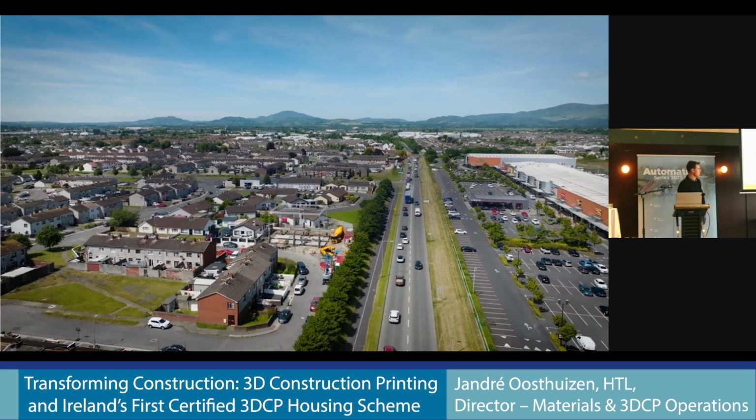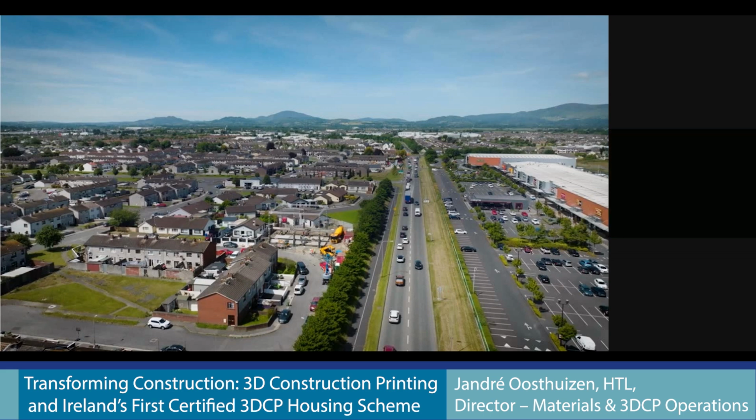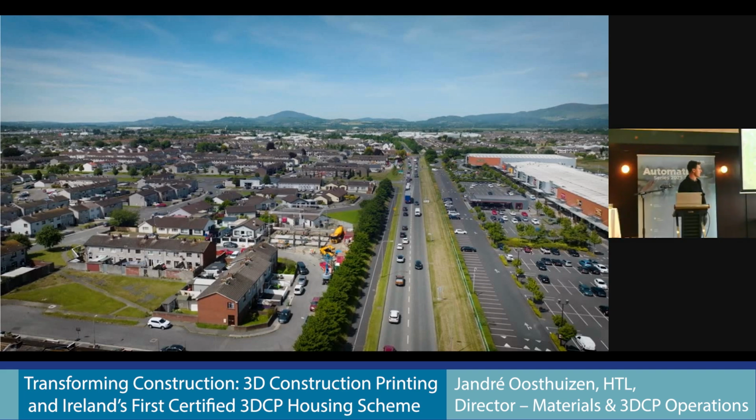So this is the site there in Dundalk. So we started excavating the foundation. It was a traditional strip footing foundation. On that strip footing, we used precast rising walls along with a precast and insulated slab.